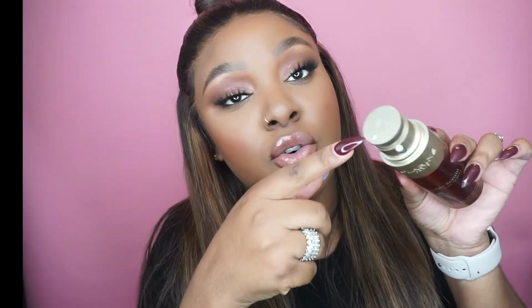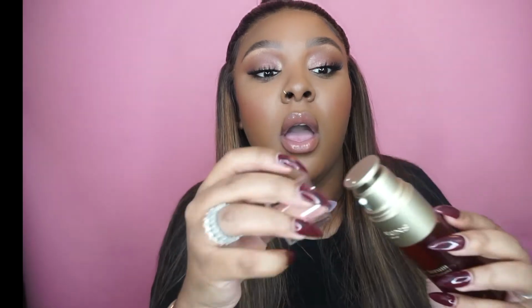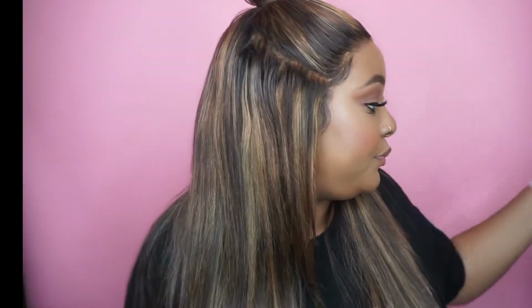And it says the Complete Age Control Concentrate. So I've been using it, I like it so far, and I like how at the top you can control the size of your dropper, how much you want to come out, a big amount or a small amount. So I use this a lot.